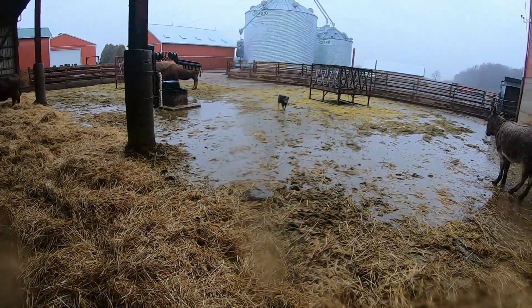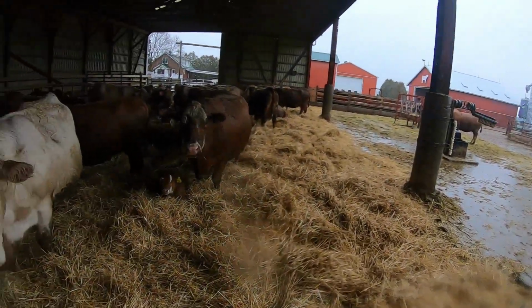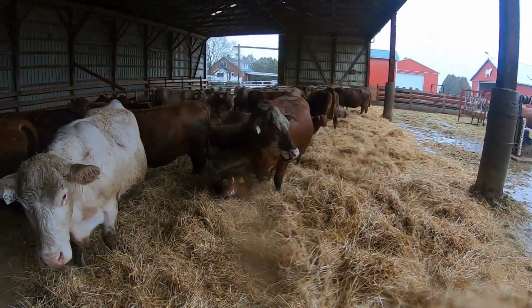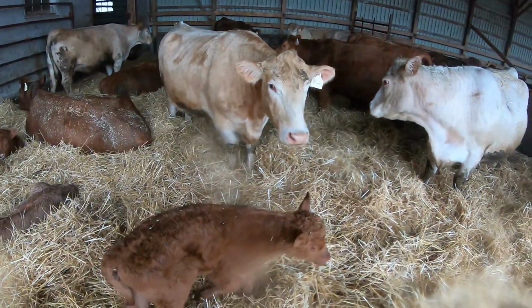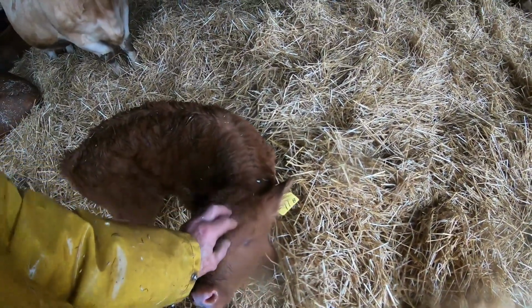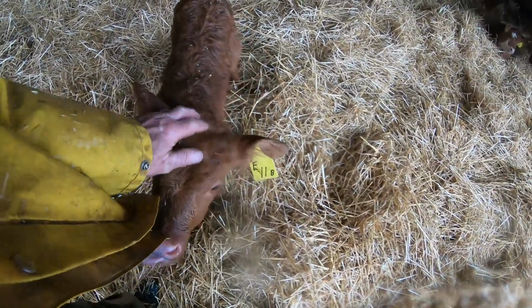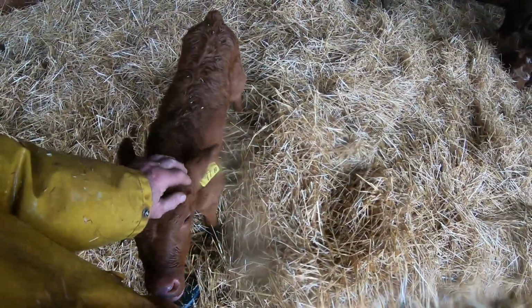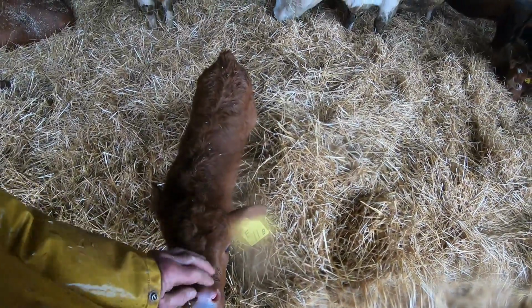Well, there's the dog. Come on, get out of the rain. She is pouring here. We've got lots of ventilation in here. The big door's open. Here's my little buddy. Another couple hours, she'll get another feeding. Four times a day. We moved her up to, I think it's 3 pints now each feeding.